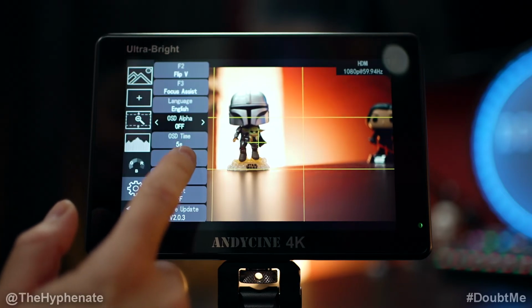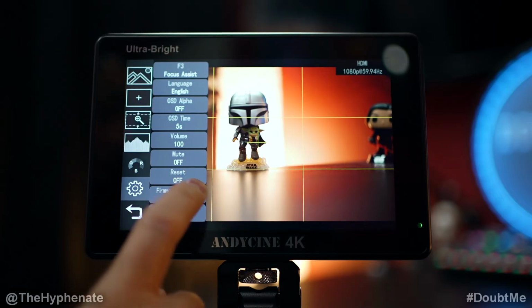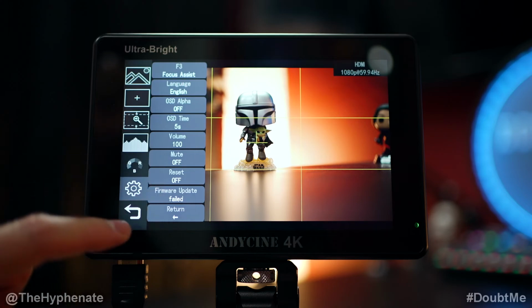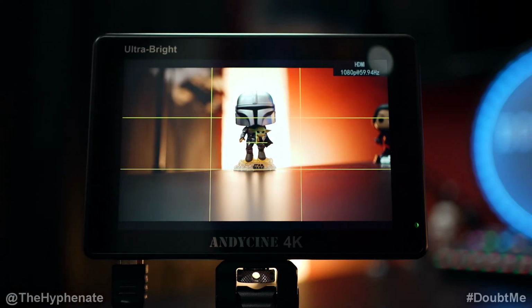Then you can have your actual volume, which again, we can adjust by touch. Then you can mute, you can reset if you like. And then here you can also do a firmware update. I'll show you guys how to do that on another video. Those are pretty much all the settings that you can adjust on this monitor. Like I said, this thing is packed with features that a lot of other expensive monitors have. So it's actually pretty awesome for this affordable monitor to have so much to offer.